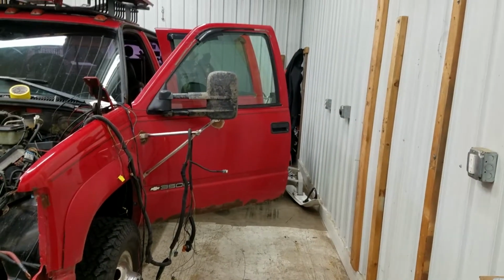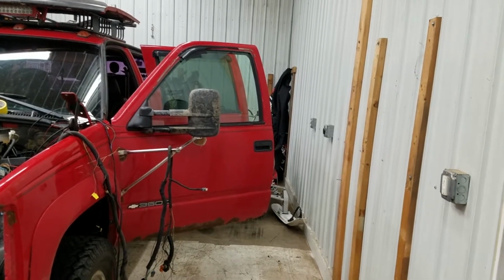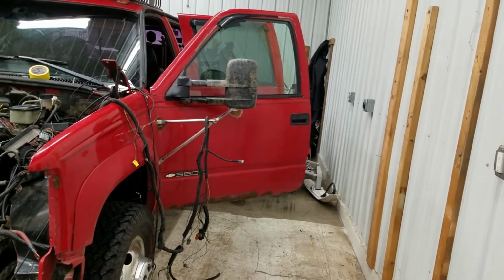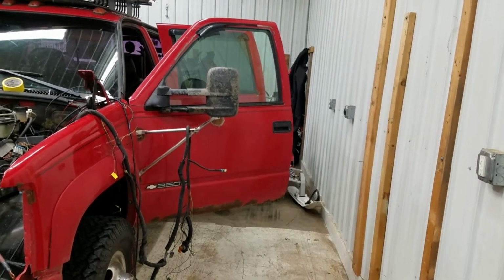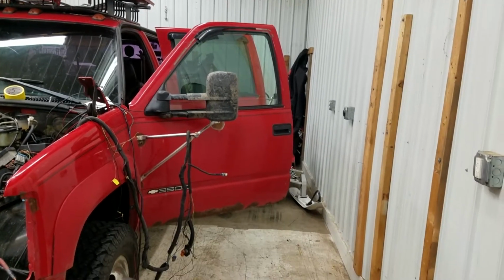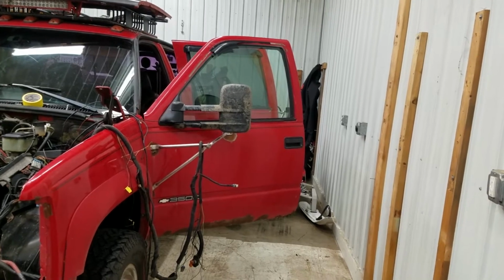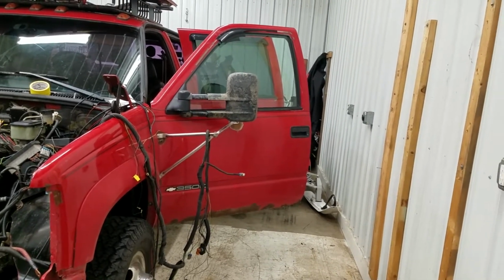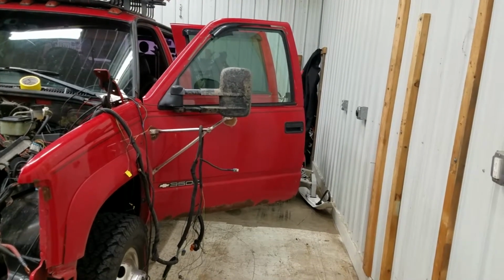Yes, we still have the hauler. It's right here, sitting out in our new shop. It doesn't really run. We might have broke it a little bit, but we're going to fix it. Don't worry about that. The last time you saw the hauler, it still had the 6.5 Detroit diesel in it that came with it from the factory, and it wasn't running the greatest at the end there.